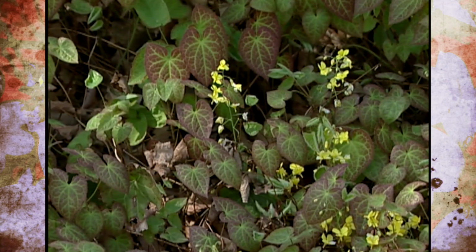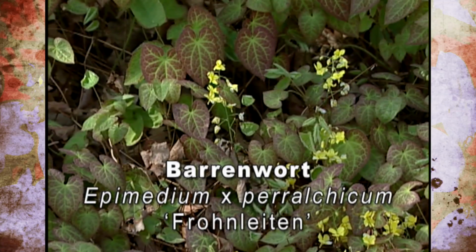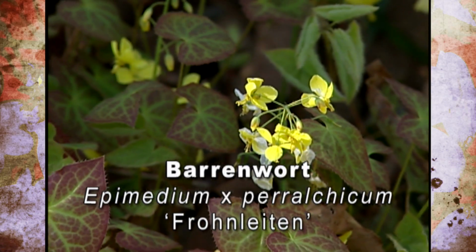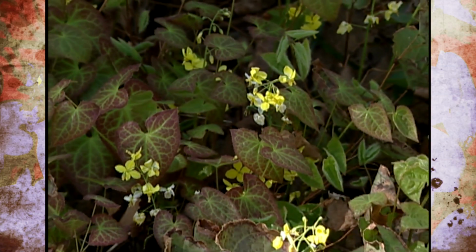Okay. I think another name for this is barrenwort. They come in a few other colors, but this yellow is certainly attractive. Very dainty, small flowers, and early spring flowering. Very interesting.